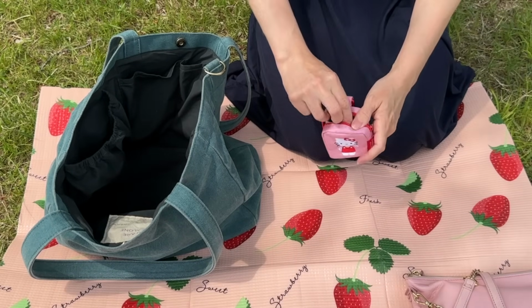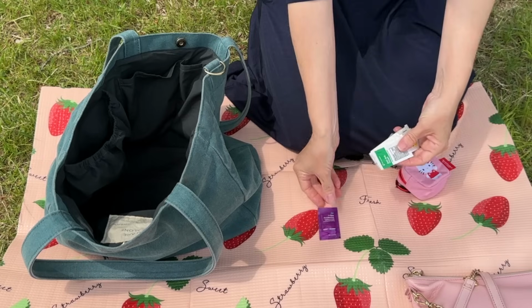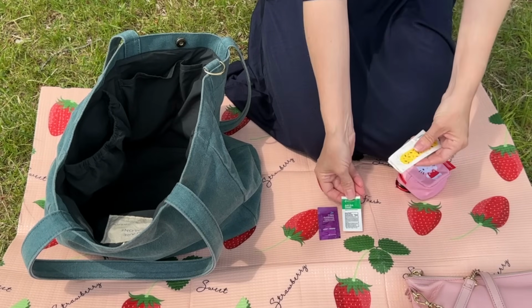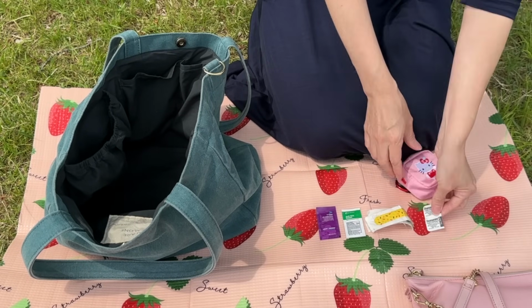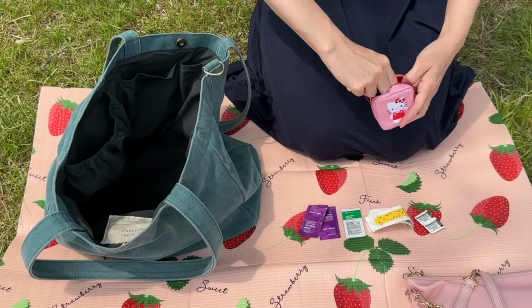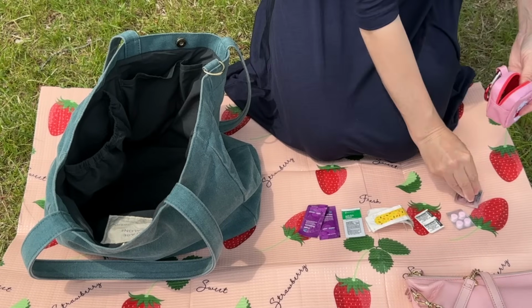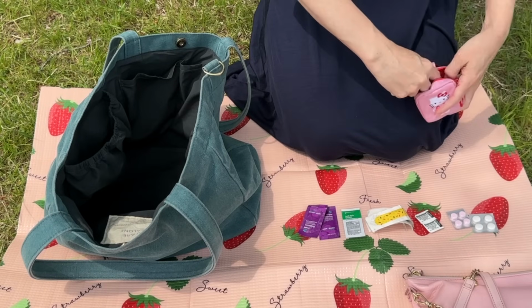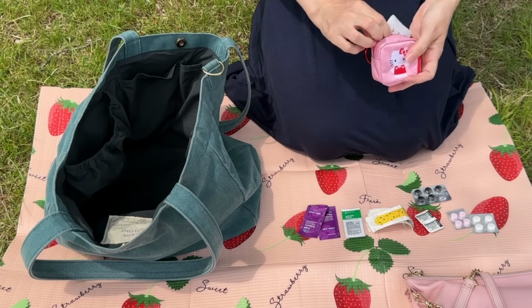This little Hello Kitty pouch that I purchased at Sanrio Puroland in Tokyo, Japan, I'm using as a mini first aid kit. So I have basic things in here like some antibiotic and some anti-itch cream, bandages, Dramamine for motion sickness. Then I also have some pain reliever for children, pain reliever for adults, and also some activated charcoal in case anybody gets an upset stomach.